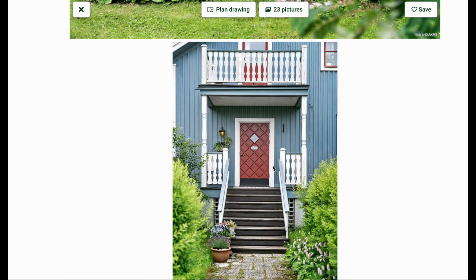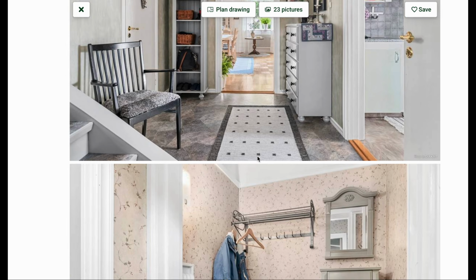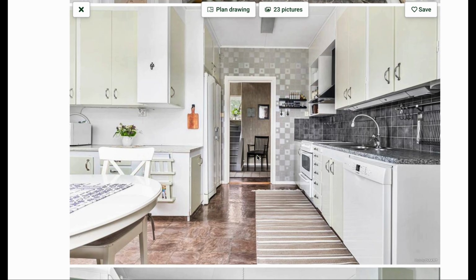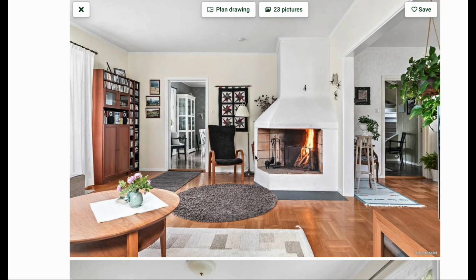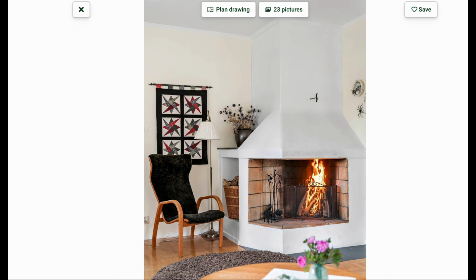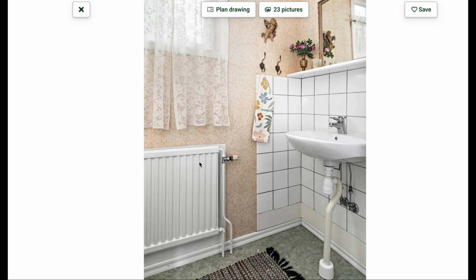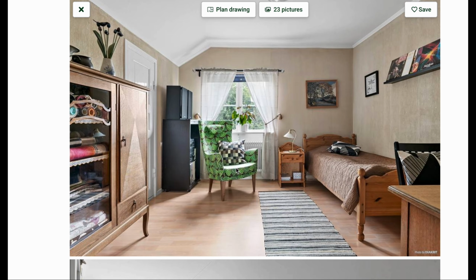That's the entrance. I love it because it has a lot of character. And inside it looks more modern, more renovated actually. This is the kitchen. Enough space. This is the living room, which really looks cozy, and I love this fireplace here. More of the fireplace. A living room and a dining room. This is the bathroom. Here we have a bedroom, which is definitely a little bit older.